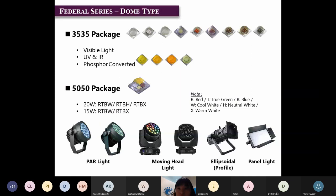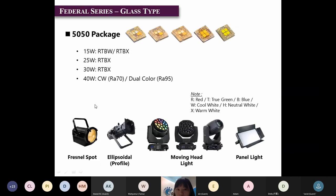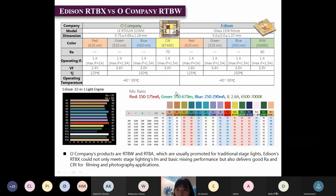For the dome type, we have 3030 and 3535 for visible light, for UV, infrared, or phosphor converted. Our 5050 packages have different powers available. So this is the model list for the 5050 glass package. And we have some comparison with some international brands.